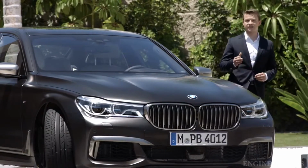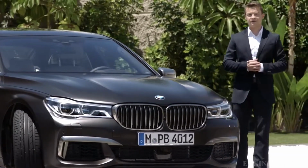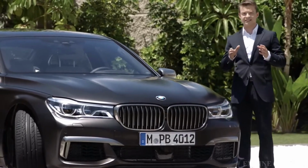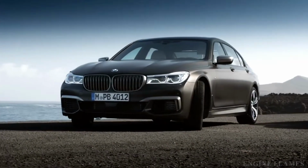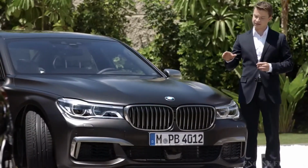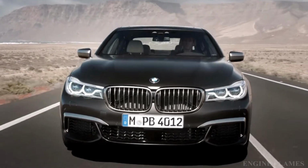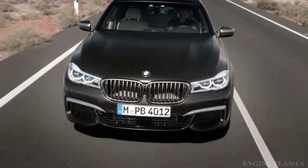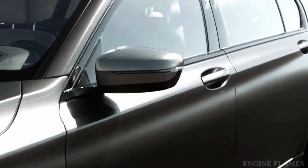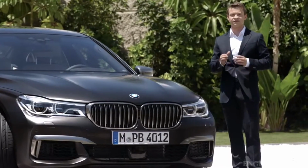The refined sporting character of the car visibly continues in its exterior design. The M aerodynamic package, which is the standard fit, boasts a newly designed front fascia with 2 large air intakes. The signature kidney grille shines with a cerium grey finish, with the grille elements framed by a cerium grey surround. Elegant mirror caps and V12 badges on the C-pillars provide fitting adornments for the car's flanks.